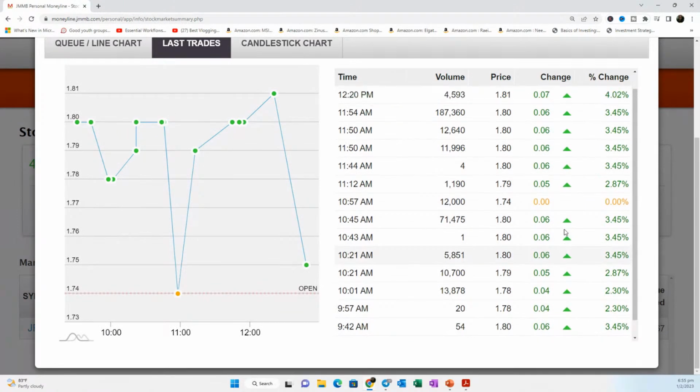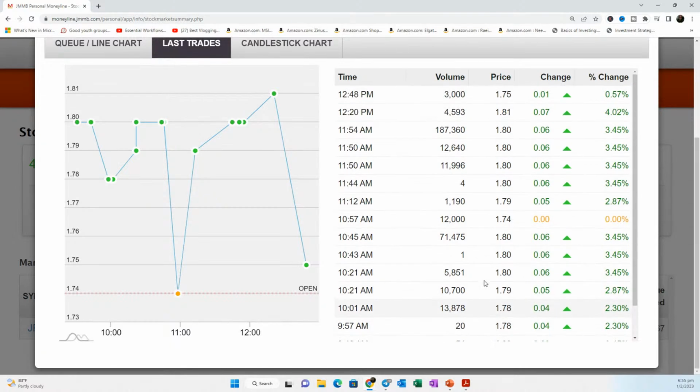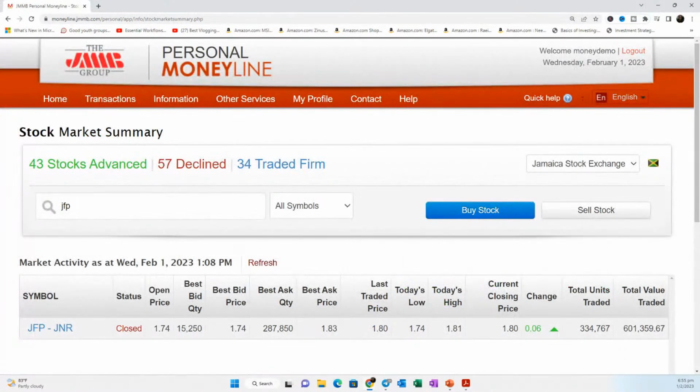Trades that took place today. One of the things I like about Moneyline is the ability to see these trades and the time the trades took place. So for example, if the stock halts, you'll be able to see the exact time it halts, so you'll know when it will be released. And so these are the trades that took place today. So yep, that's it. Let me go back to my slides here.